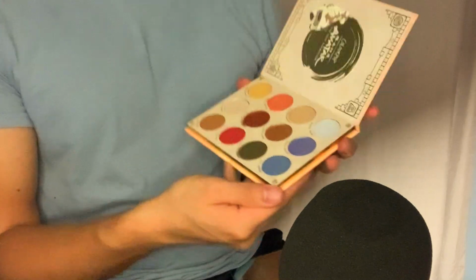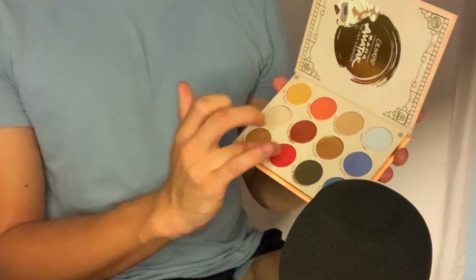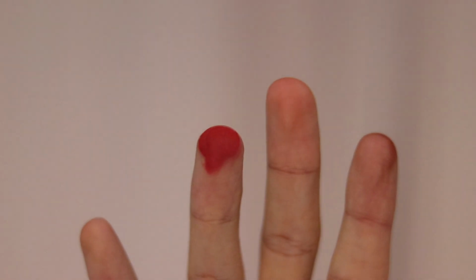The last shade in the Fire Nation is called Comet. Comet is a matte, vivid crimson with a warning that says it is not intended for immediate eye area use, but I had no problems with it personally. I don't think Comet needs a second layer, to be honest. That is the Fire Nation.